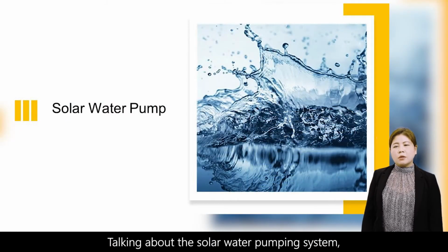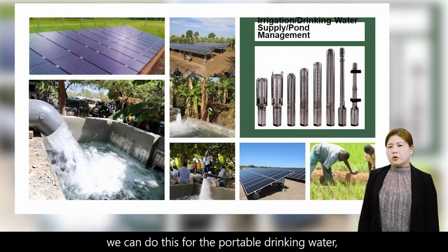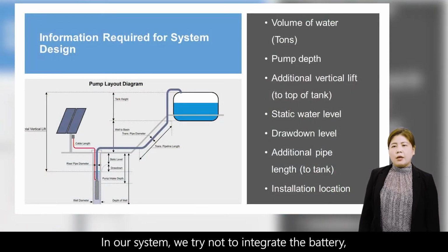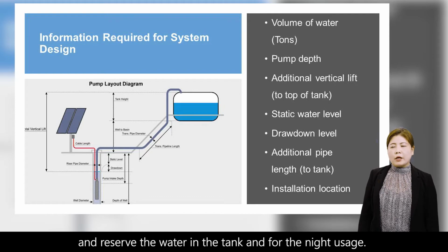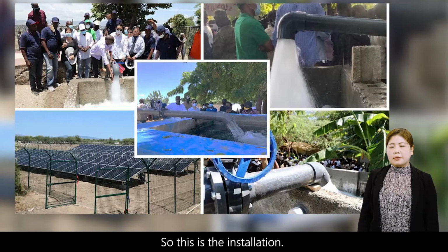Talking about the solar water pumping system, we can do this for potable drinking water, or we can do that for irrigation. In our system, we try not to integrate the battery because we want to make the system affordable and it can last much longer. So we try to pump the water in the daytime and reserve the water in the tank for night usage. So this is the installation.